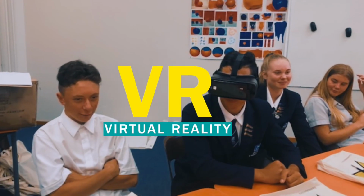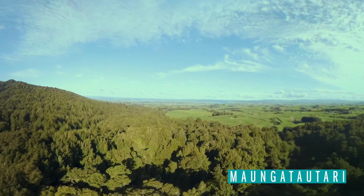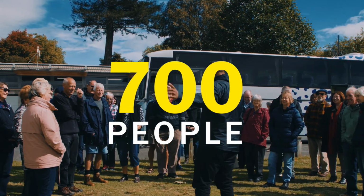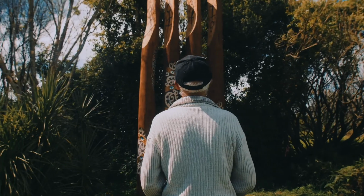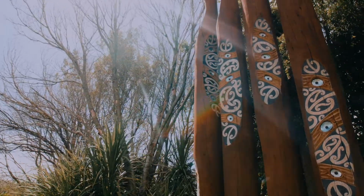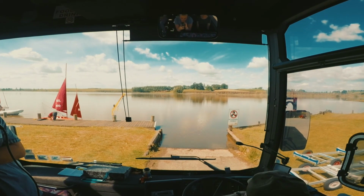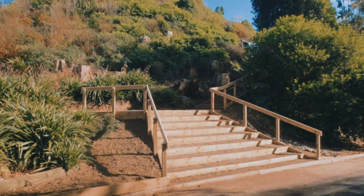We used virtual reality goggles to bring to life our vision for the Ōtorohanga Town Centre development and showcase our 3 maunga in the district. We hosted over 700 people in our heritage bus tours, learning about the rich heritage and history we have here in the Waipā. We made upgrades at Lake Ngaroto and Lake Te Kōutu, including installing some awesome new stairs.